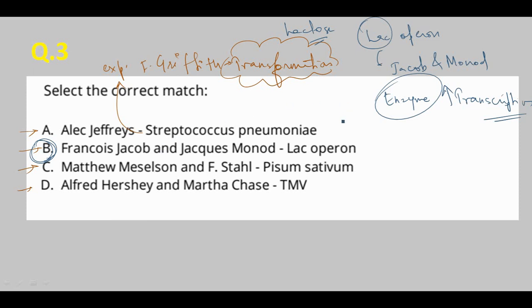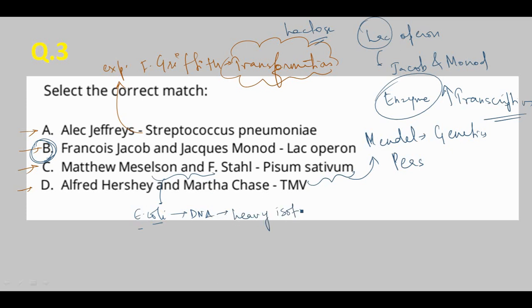Next one is Meselson and Stahl and Pisum sativum. Even a 10th standard student hears Pisum sativum and the answer comes out to be Mendel, father of genetics. And what is Pisum sativum? Peas, because Mendel did all his experiments on peas. Meselson and Stahl for their experiment used E. coli, and they labeled the DNA of the bacteria with heavy isotope of nitrogen, because they wanted to give the concept of semi-conservative mode of replication. Semi-conservative replication of DNA was given by Meselson and Stahl.